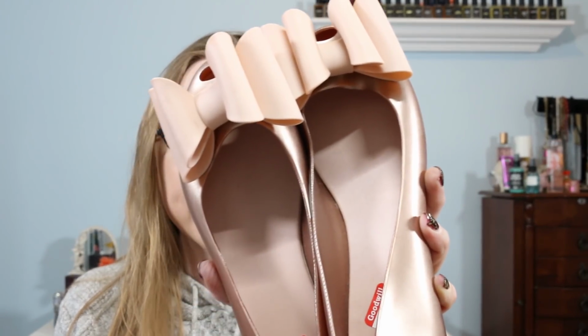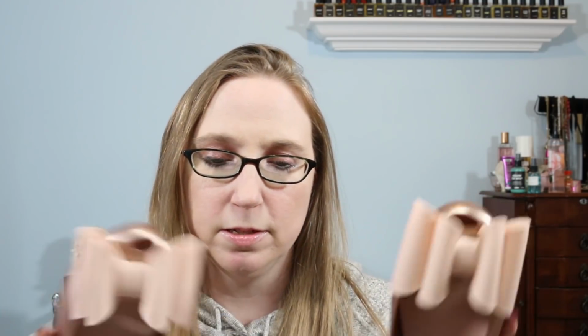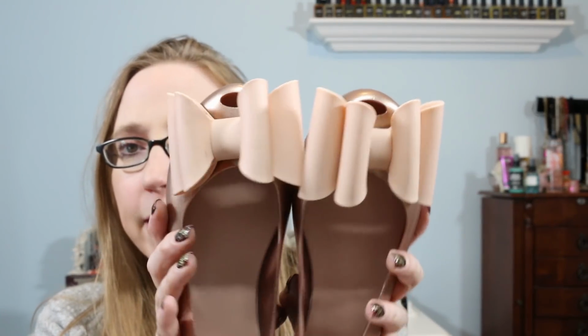When I looked these up, they originally retailed for $105, so that right there is pretty insane. And I am going to list them around $50. I saw a pair, same size and everything, that sold for like $49.99 plus shipping. So I'm going to aim around that price point for these because they're in like brand new condition and just super cool and fun.